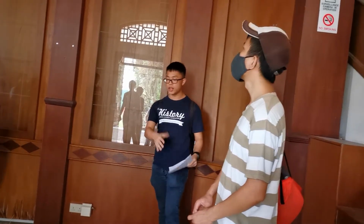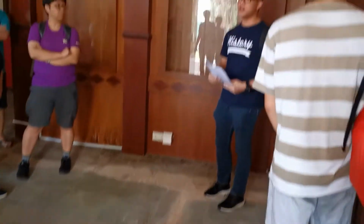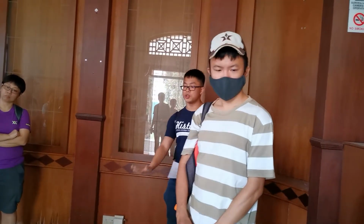Okay, so first of all, I think you can look at the tiling. So this tiling is actually the original tiling. This was a 1930s style. What happened was that after the war, when they moved out and the house changed hands, these floors were normally carpeted, which helps to preserve the tiling.